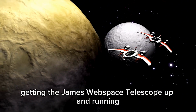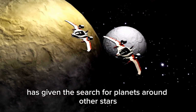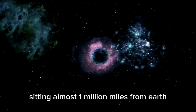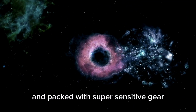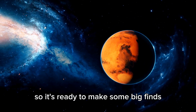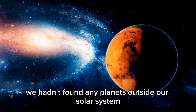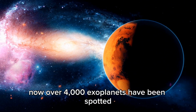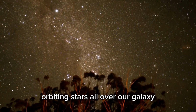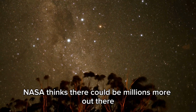But getting the James Webb Space Telescope up and running has given the search for planets around other stars a boost. It's the most powerful telescope ever, sitting almost 1 million miles from Earth and packed with super-sensitive gear, so it's ready to make some big finds. Not long ago, we hadn't found any planets outside our solar system. Now, over 4,000 exoplanets have been spotted orbiting stars all over our galaxy. NASA thinks there could be millions more out there.